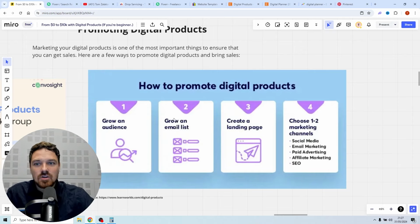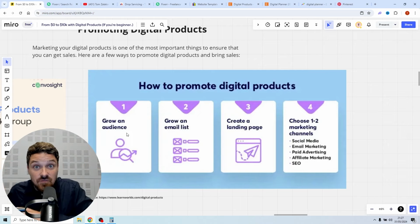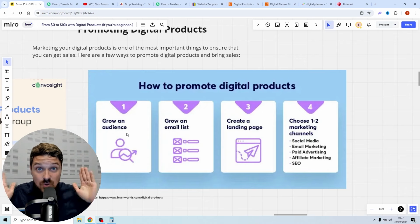Now, how to promote digital products, grow an audience? That's ideal if you can go with your website route. Okay, so if you create your own website with Shopify, WooCommerce, WordPress, including templates and things like that, you can do this. If you want to grow a YouTube channel, if you want to start Instagram, if you want to start TikTok, you can do this.